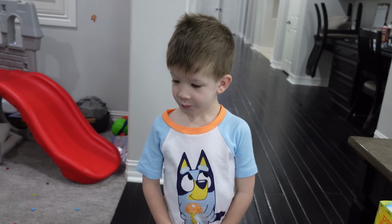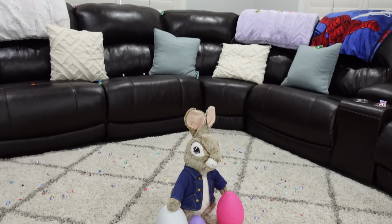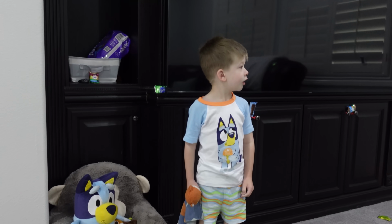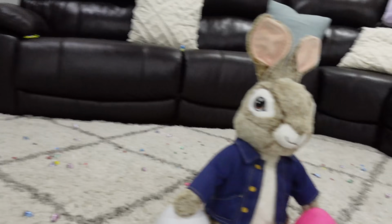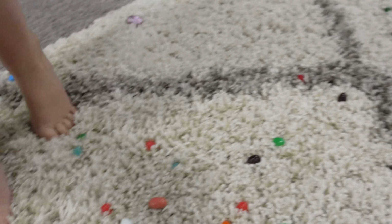Wait, should we go see this cute bunny over here? Don't step on the jelly beans though. What? Look at this cute bunny! Do you remember what we did last year with all of this candy? We had a little Easter egg hunt with the sisters. Come here, look at this cute guy. Is he an Easter bunny? They're everywhere. All right, this is just too exciting.